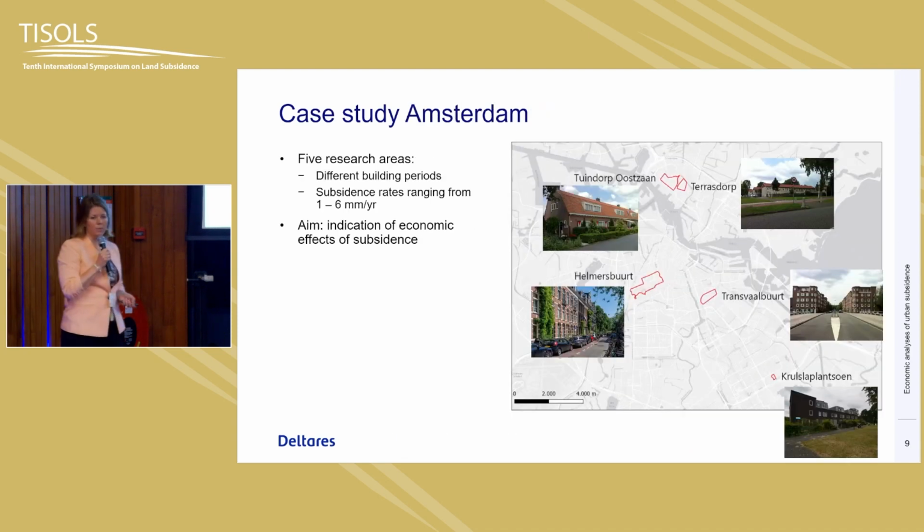Then the case study of Amsterdam. Here we did a really exploratory analysis. We didn't compare strategies as in the Gouda case, but we compared the subsidence in 5 different neighborhoods in Amsterdam, where they have different building periods. Like the Tuindorp Oostzaan is much older than the Krulslaapplantsoen all the way on the right. And also different subsiding rates.